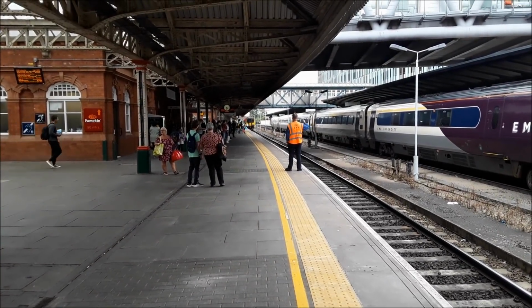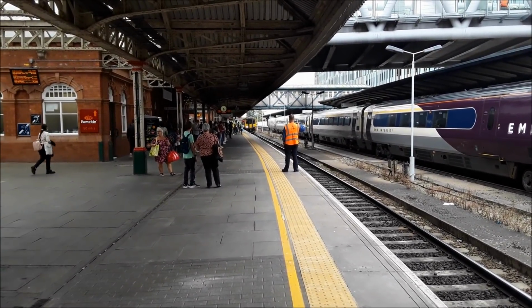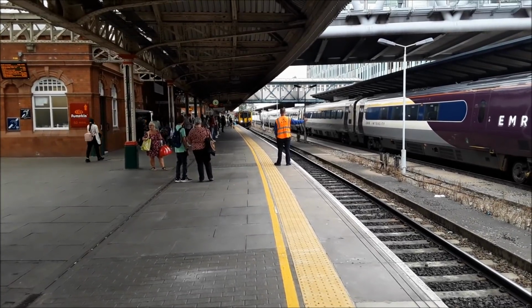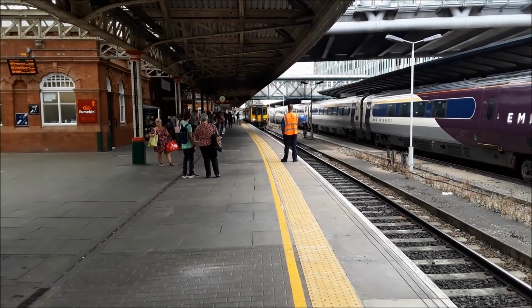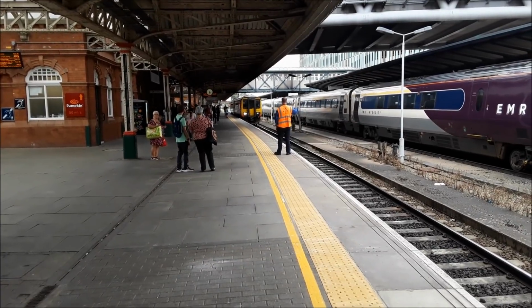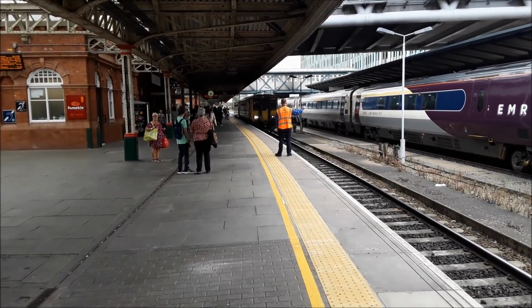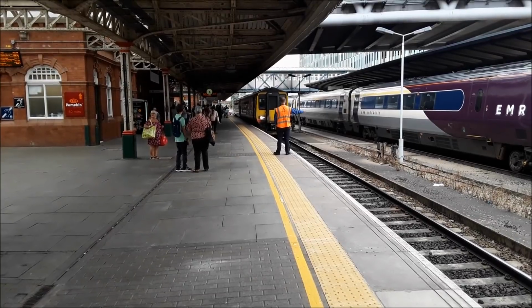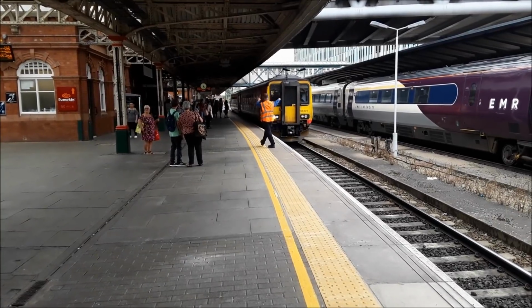Okay, the next train arriving is going to be the late running 1628 East Midlands Railway service from Grimsby Town to Leicester, worked by a 156 in the form of 156 404. You can clearly see there the train dispatcher telling the driver where to park, for want of a better word. In layman's terms, there we are, hands up, stop there.